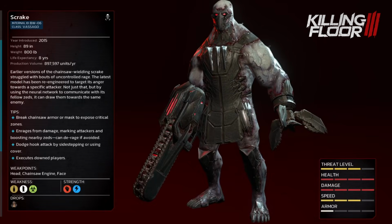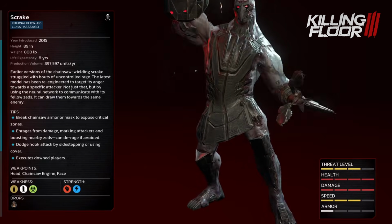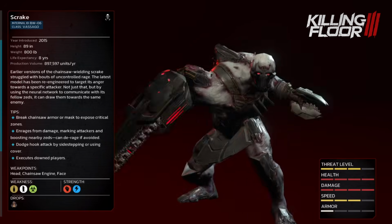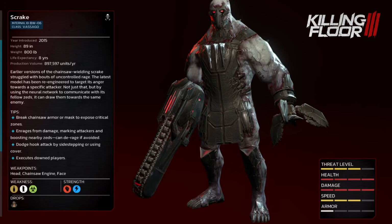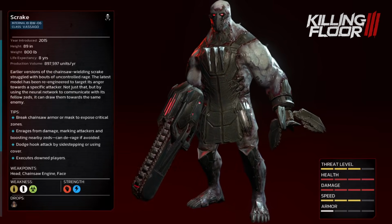You'll need to sidestep its deadly hook attacks and focus your fire on the mask or the chainsaw engine to expose its weak spots. Like the rest of the heavy hitters, the Scrake shows no mercy to the fallen. It's programmed to execute downed players on sight. When the chainsaw starts revving, you'd better have a plan. Aim for the engine, break the armor, and silence the signal before the whole horde arrives.